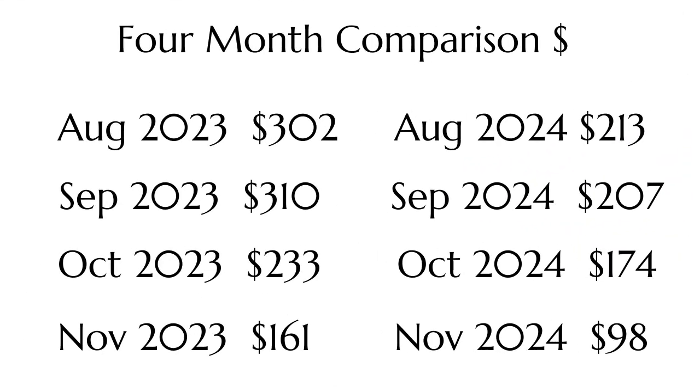So here I have my bills for 2023 and the exact same months for 2024. Now I did these 4 months because these are the 4 months that I have owned the EcoFlow Ultra and I have been using it every day in my home. So as you can see, in August of 2023, my bill was $302. And then in August 2024, it went down to $213.